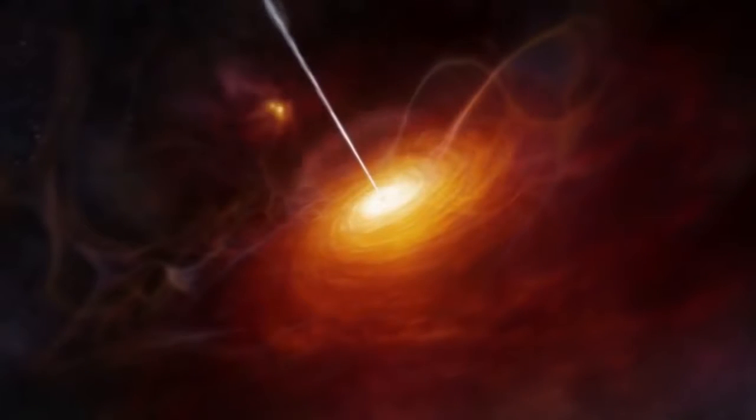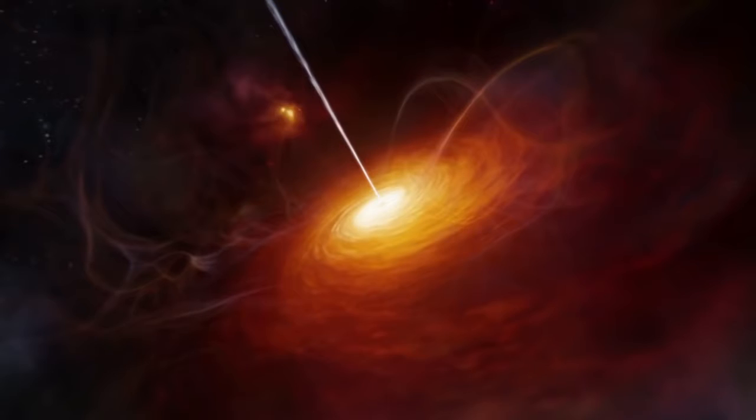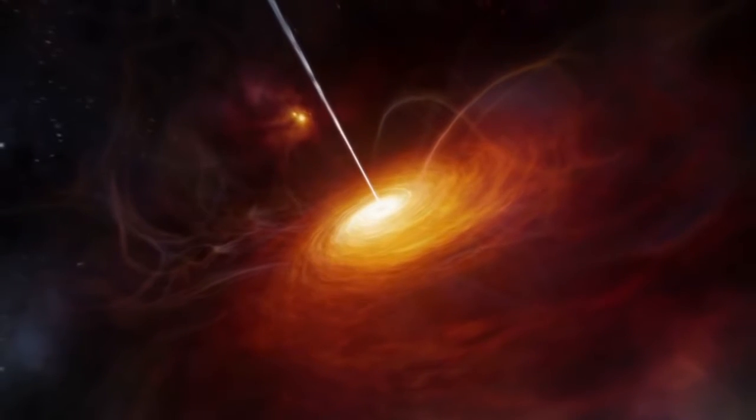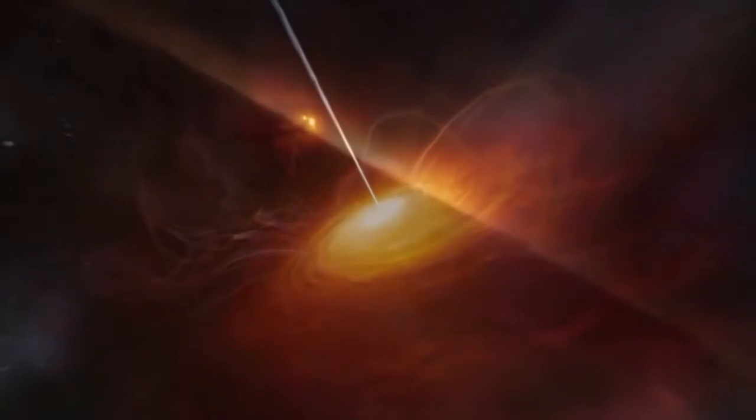Where is all that energy coming from? Answering that question has become a major focus of Hubble observations since the day it was launched. Astronomers had long noticed that the centers of large galaxies are unusually bright. They speculated that there must be some kind of massive object lurking there.